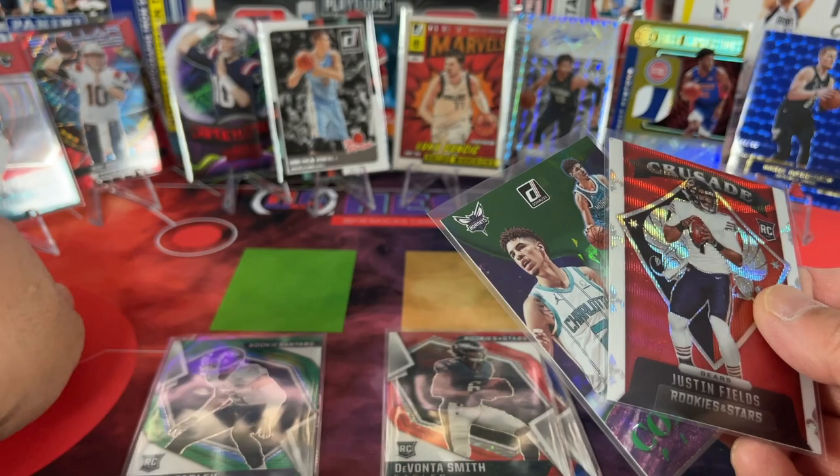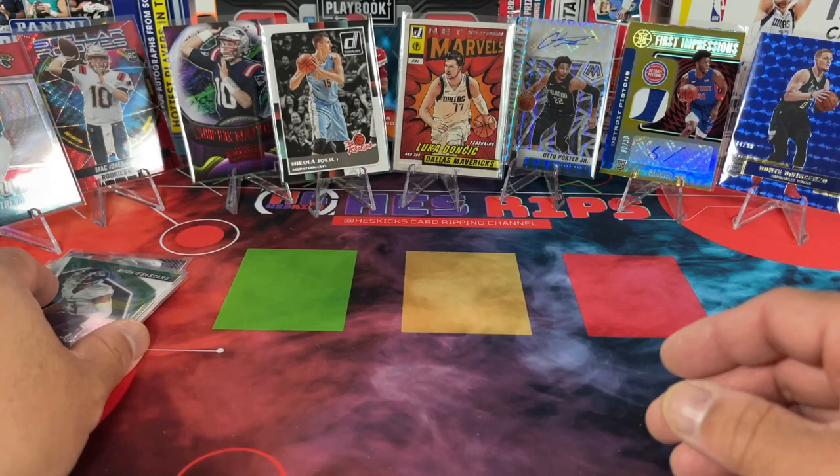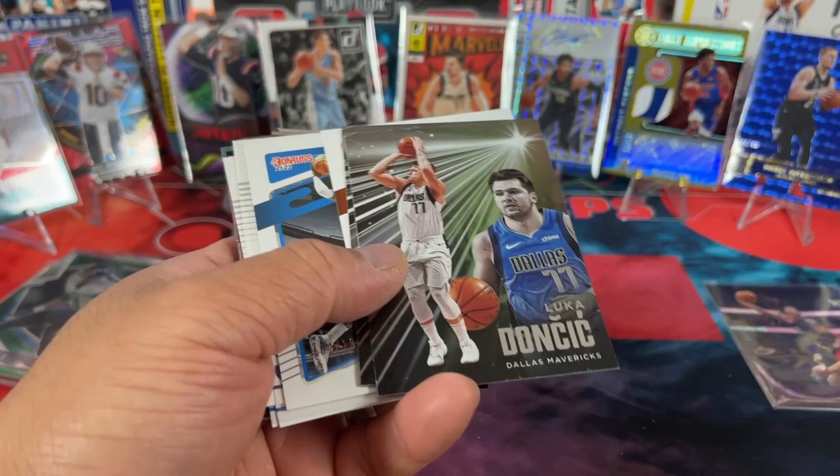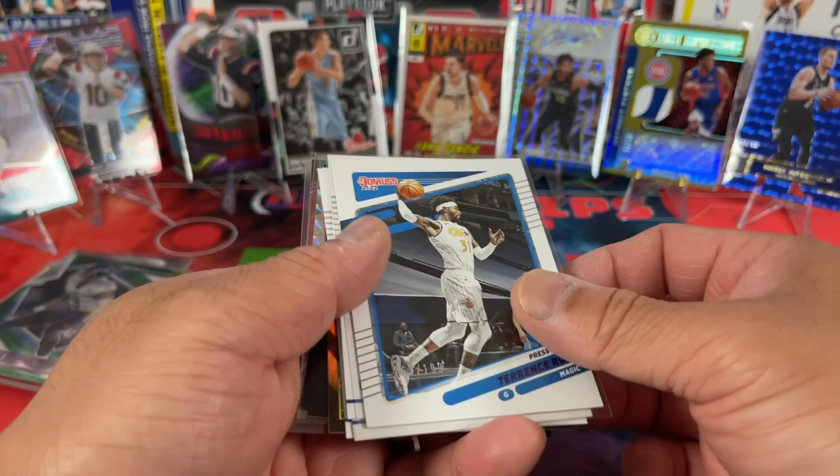And then some of these other ones down here. So not terrible, not terrible at all. A couple numbered cards at least, especially since I had that Rookies and Stars thing. But then this side, we had Okoro numbered. And then the Rookies and Stars that we just saw here, nothing too crazy. Luca, I wish that one was the numbered one. Unfortunately not. And then the press brief there, Terrence Ross, numbered to 199, couple of rookies.